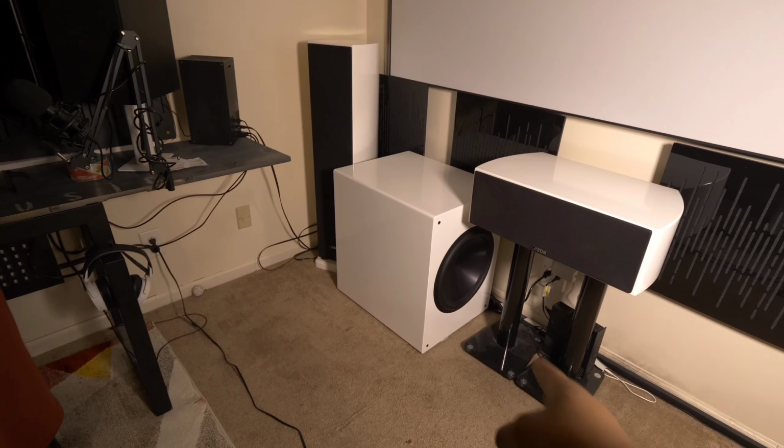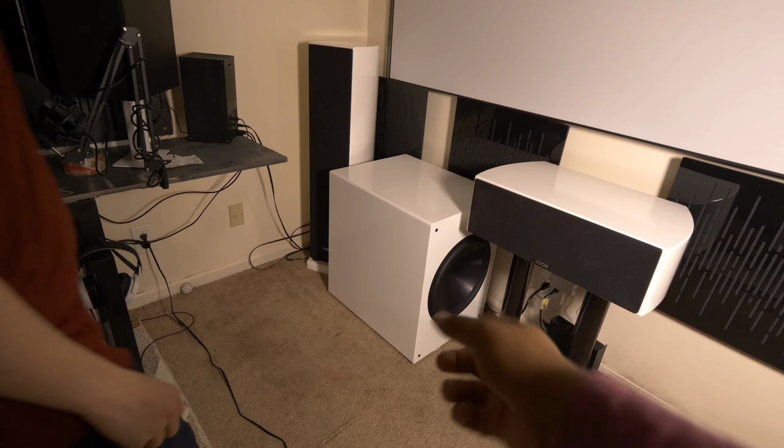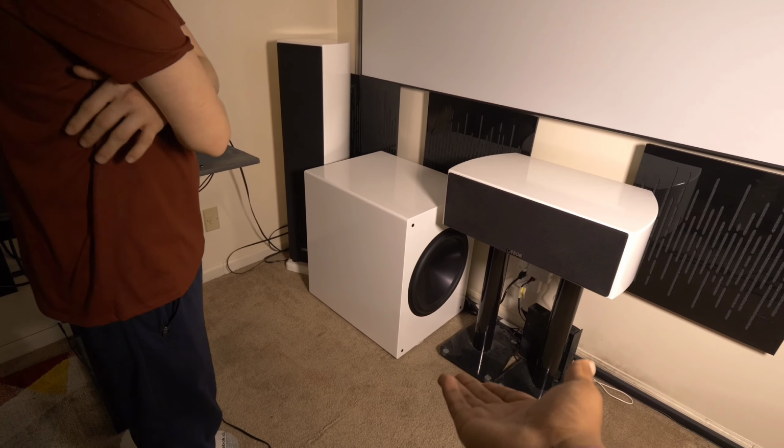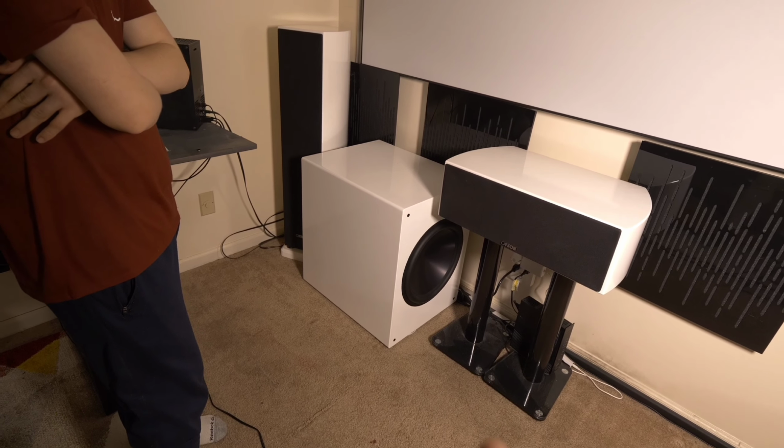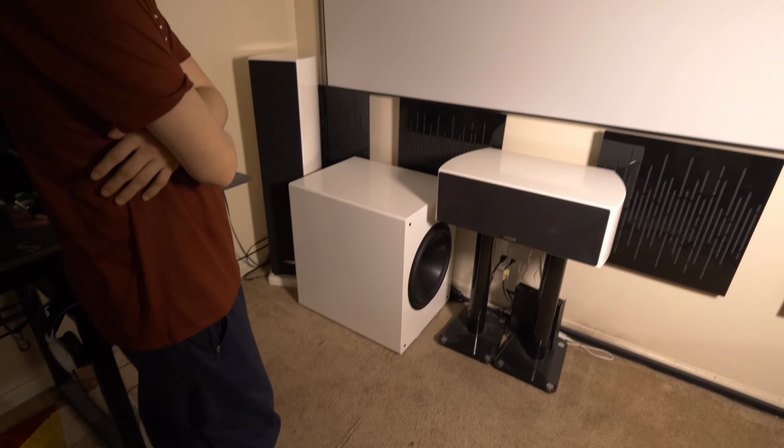There is something under there, though. There are sliders underneath, because this thing weighs 185 pounds. So the only way to move it is to slide it. And so there's sliders that Rythmik gives you to slide it around your room so that you can move it. Otherwise, you're not picking this up. It's just not going to happen. So that's what we got going on here.